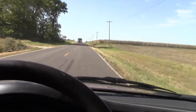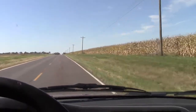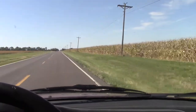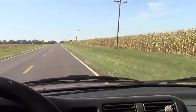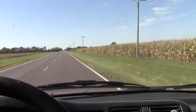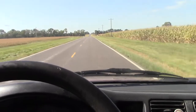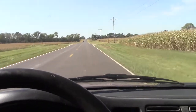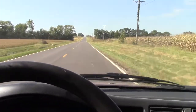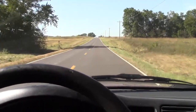This time of the year, man, you really have to be careful driving because there are grain trucks all over the place. And the harvest hasn't even officially started yet. As you can tell, there are a lot of crops still in the fields. I'll be honest with you guys, I really don't like driving like this, one-handed. I don't know how people do it. They must have a mount or something for their cameras.